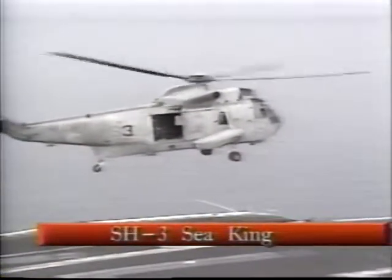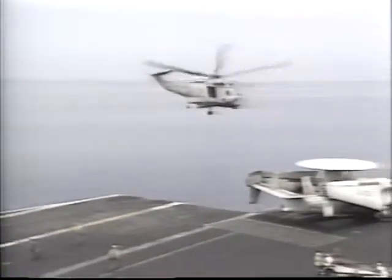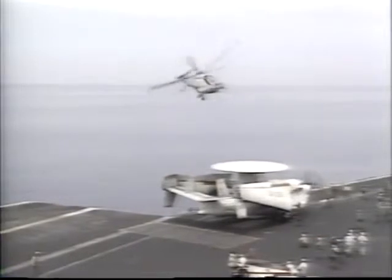The SH-3 on the ship is kind of a jack of all trades. Its primary mission was anti-submarine. It's our SAR platform. If anybody goes down, the SH-3 is probably going to be who's going to pick you up.